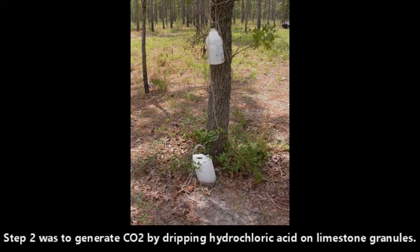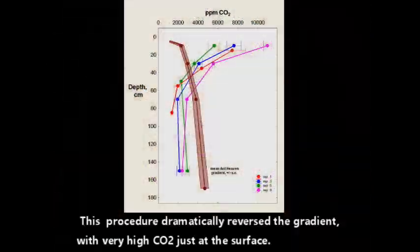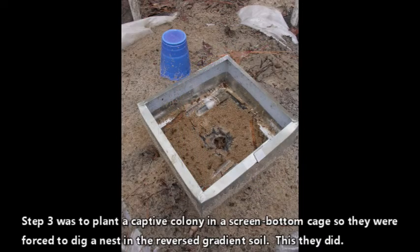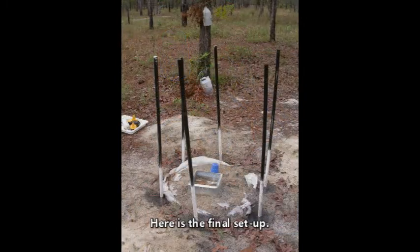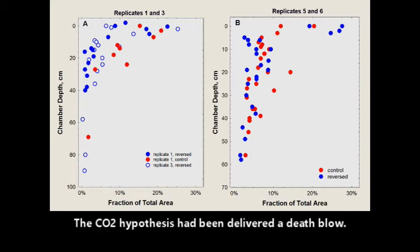Step 2 was to generate CO2 by dripping hydrochloric acid on limestone granules. This CO2 was delivered to the nest site through a perforated tube under a plastic sheet. This procedure dramatically reversed the gradient with very high CO2 just under the surface and low deep. The brown is the mean for the site. Step 3 was to plant a captive colony in a screen-bottom cage, so they were forced to dig a nest in the reversed gradient soil. Here's the final setup. Upon excavation, the nest architecture and worker distribution were not different from normal controls. The CO2 hypothesis had been delivered a death blow.